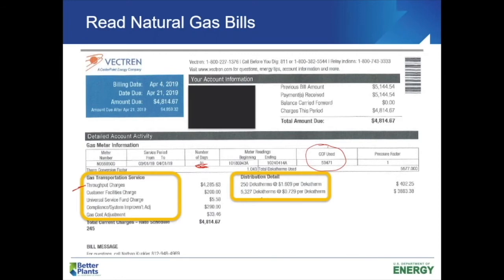So right now they're talking all of a sudden decatherms. Okay, so up here they used CCF. All of a sudden they're billing us in decatherms though. So just knowing and being conversant to go back and forth there is important. Okay.